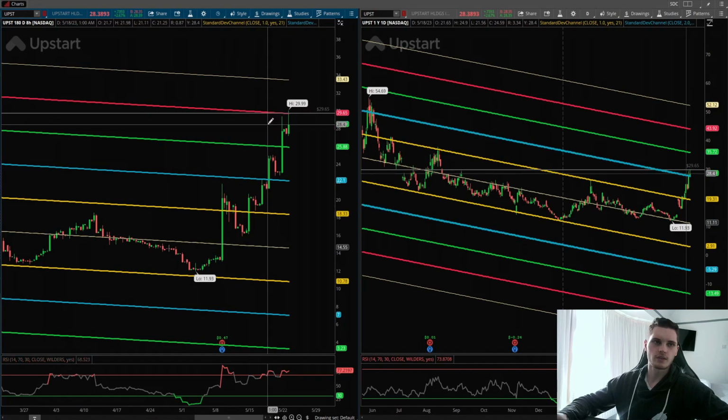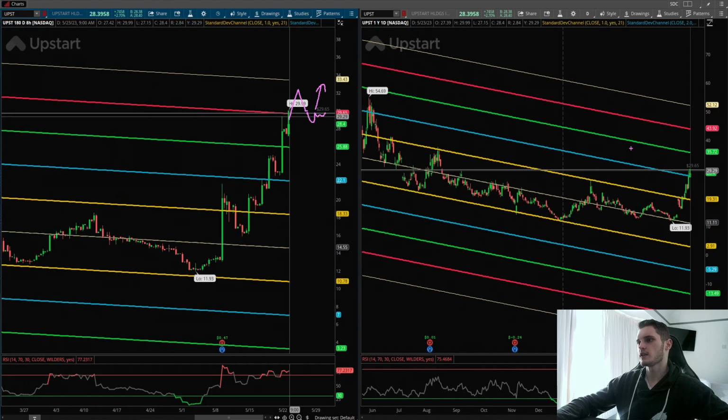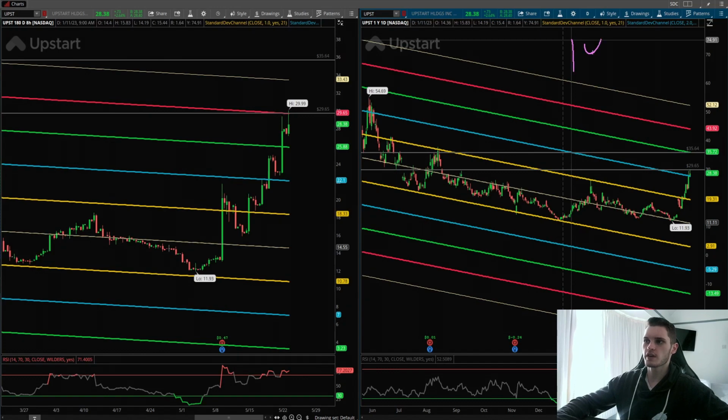And the only way to kind of confirm a further move to the upside is if we're able to break back above this level, test it as a support. If this level can hold, then a further move to the upside is likely. And we would be looking at $35 as that next key level, because that is our third deviation on that 1 year chart. Again, 1 year chart on the right, and we have the 6 month chart on the left.